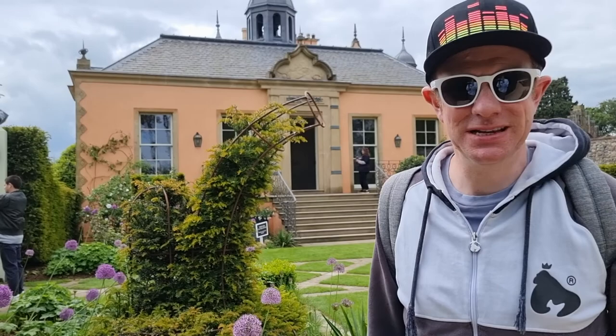I have to say, I'm absolutely loving Jupiter Artland so far. There's some more Tracey Emin exhibited in the ballroom. Look at that beautiful building behind me. And then there's a sculptural piece exhibited in the dovecote over there. So come and join us as we head into these bits of the show.